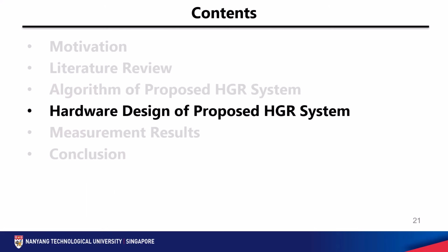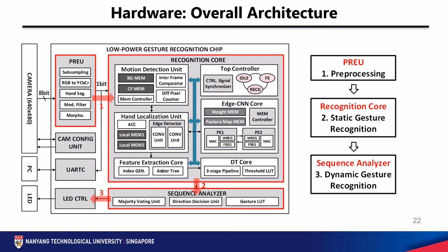Now, we already know the algorithm flow of the AGR system. Then, let's go to the hardware design part. This is the overall architecture of the whole AGR system. Images from the camera will be pre-processed by the pre-processing unit. Then, the recognition core will generate recognition results for the static gesture in each image. Finally, the sequence analyzer will determine the dynamic gesture type based on the sequence of static gesture recognition results from the recognition core.